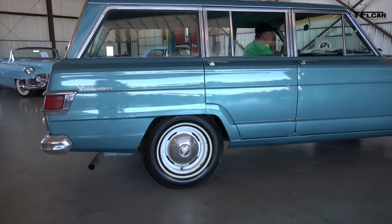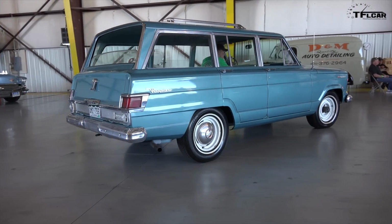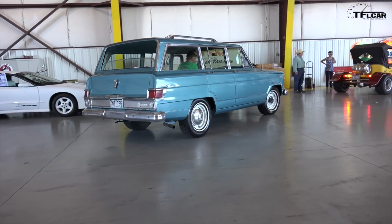The original Vigilante 327. How many miles? 82,000. Does it run pretty well? It runs great. What are you hoping to get for it?